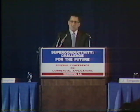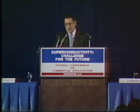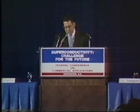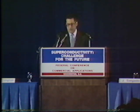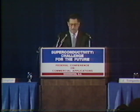We want to make outstanding facilities, like our national laboratories, available for use. Already, for example, a major user facility such as the National Synchrotron Light Source is being used 40% by private industry, 40% by university communities, and 20% by the Department of Energy. That is the type of thing we would like to see.